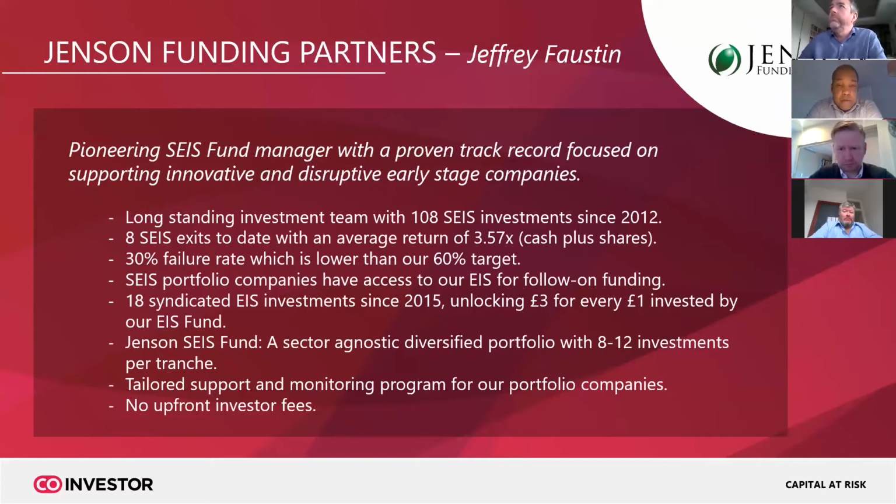Since then, we've been working really hard. We have done 108 SEIS investments to date, and we have been pretty successful with the earlier tranches. We've been consistently investing across the years, and we've done 8 exits to date. That averages out a return of about 3.5 times if you consider cash plus shares. Most of our exits have been cash exits, more than 6, and we are expecting another one before Christmas, and hopefully a couple more before the end of the year. So our earlier funds are now starting to return for us, and we're quite focused on getting that done.